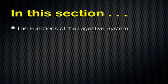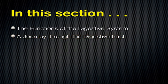So in this section, first we're going to talk about the functions of the digestive system, and then we are actually going to take a journey through the digestive tract. Are we ready for the journey? Yes. All right, let us go.